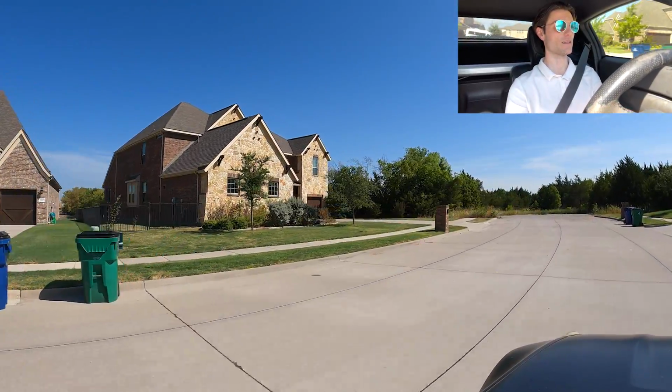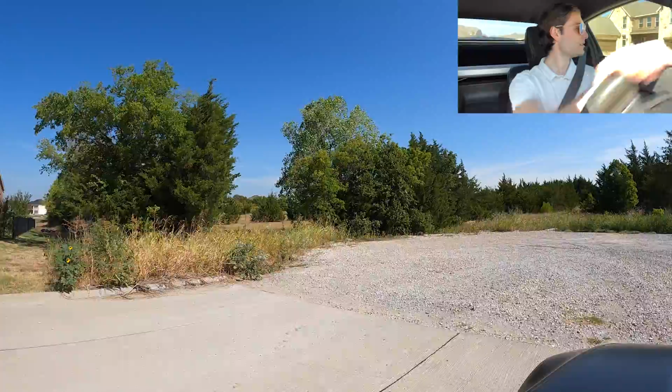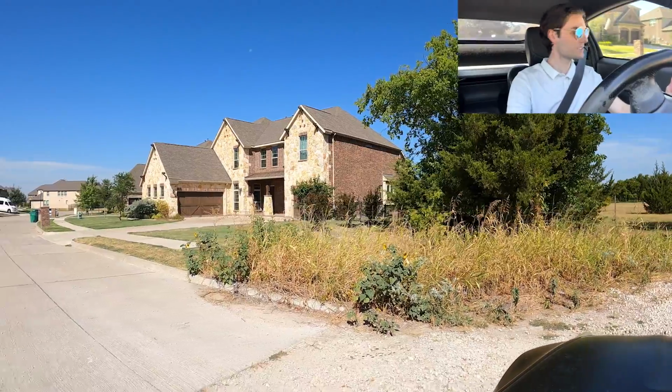All right, and then for the homes that are building in here, uh-oh, this is a dead end. Oh no, what do I do? We're going off-roading, guys. This is like a wannabe cul-de-sac. I'm getting lost in the sacks, guys.